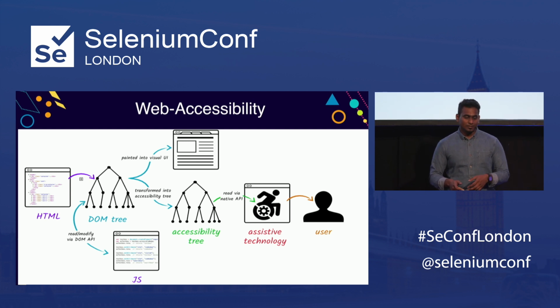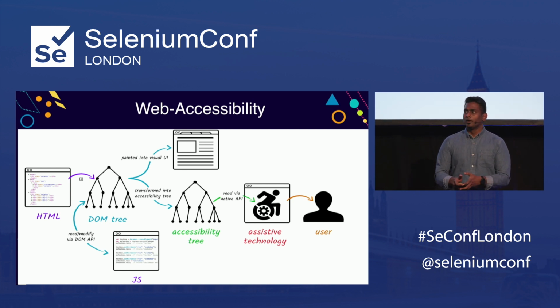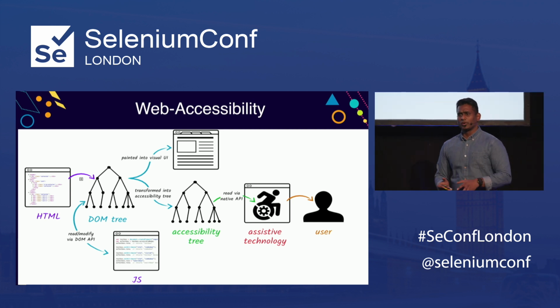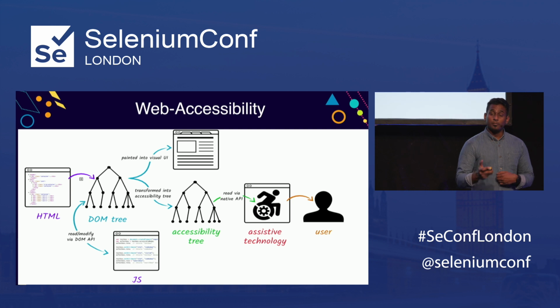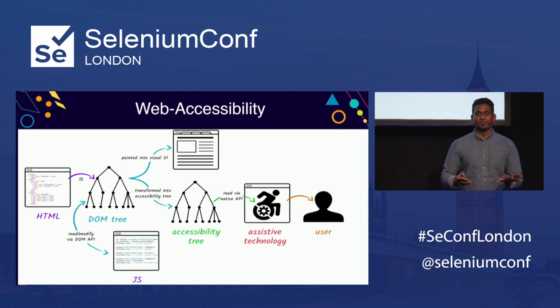I mean permanent, it's an impairment that's permanent, like I'm completely blind or color blind. Situational is more like I've had a surgery on my eye. Or temporary could be something like I'm holding a baby in my hand, or a beer in my hand, and I'm trying to fill out my application with one hand. So that's how it goes, right?